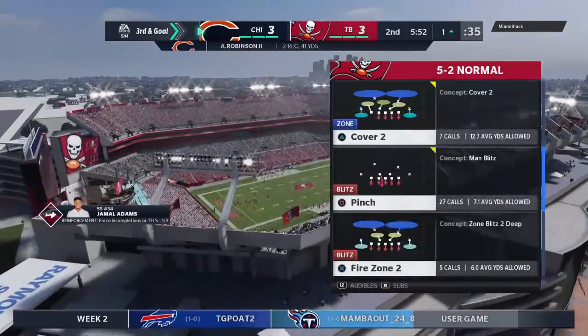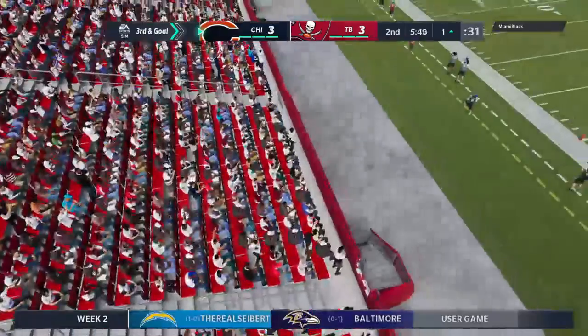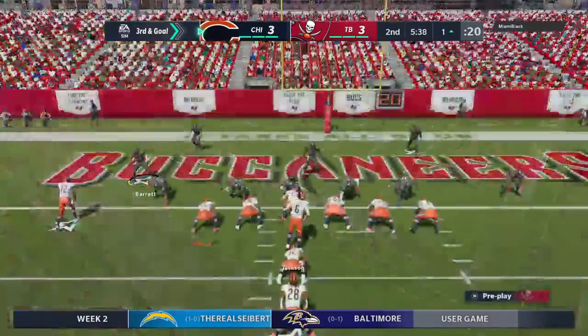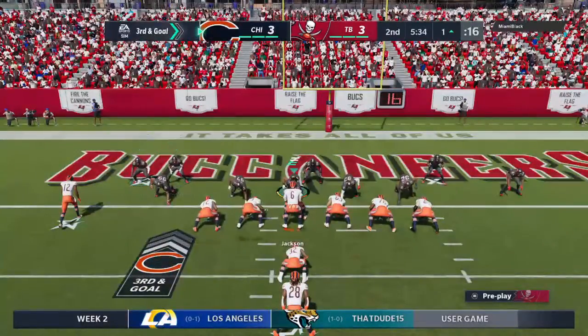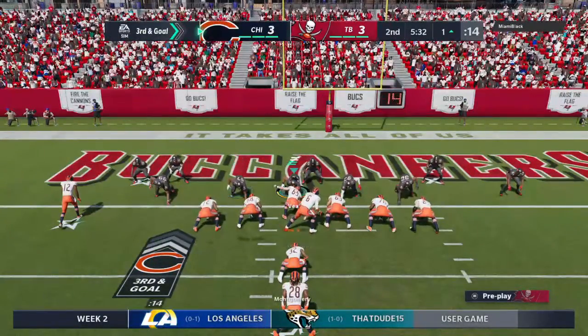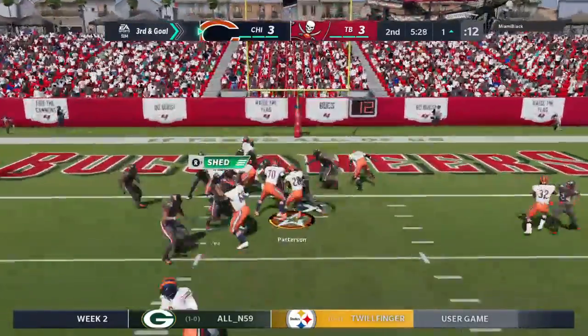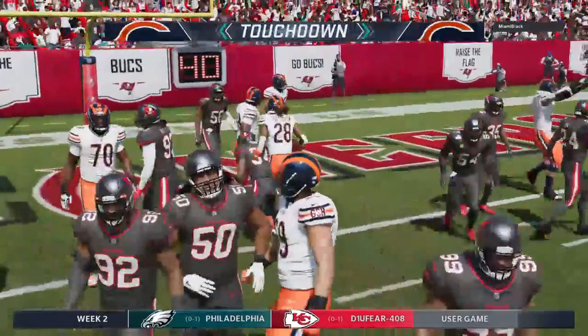A bit of a catch for him to remember. That's number 400 for his NFL career. Not a bad number at all. A big play forthcoming. Here's 3rd and goal. On 3rd down, Patterson. And he'll get into the end zone.